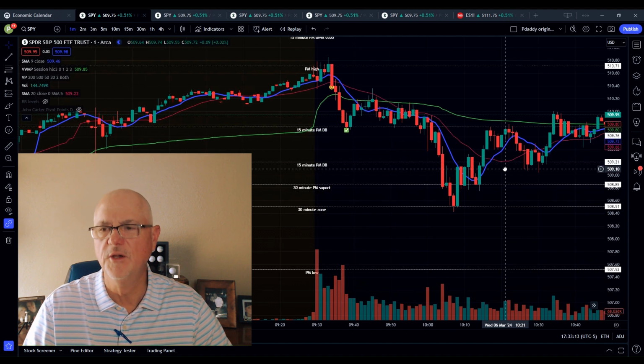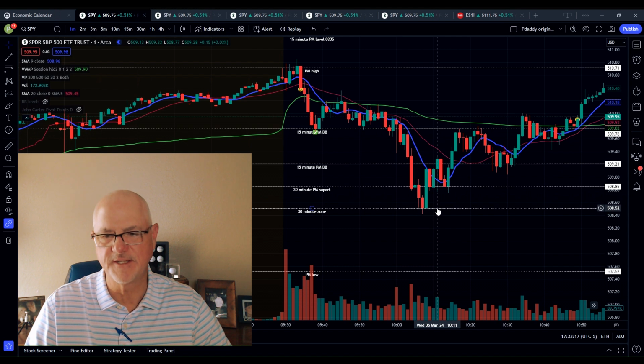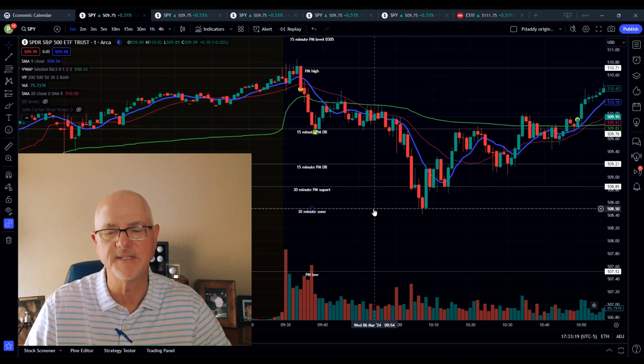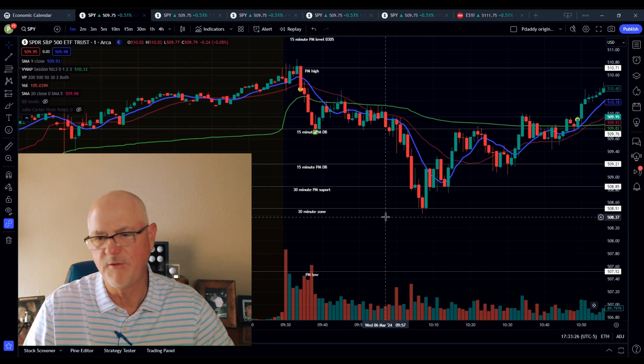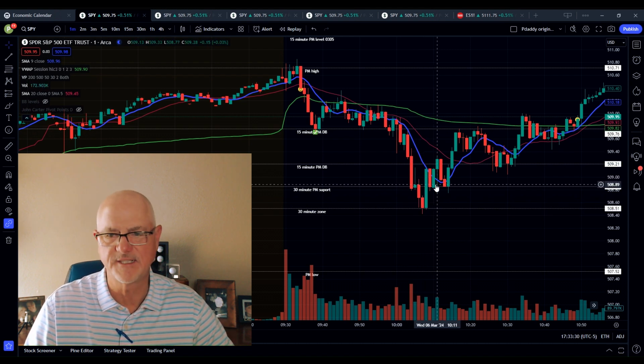So what did we do? We just kind of bounced around for a little bit. We came down here to this 30-minute zone. Again, a 30-minute double bottom, right down here. We had a 30-minute zone down in here, 508.51. We bounced directly out of this zone right here.